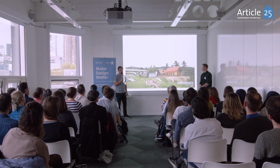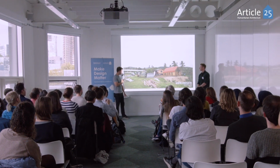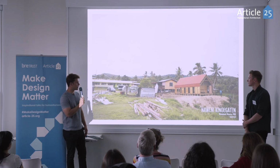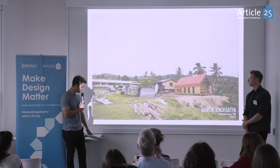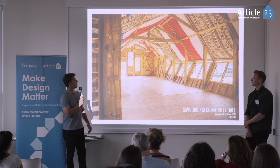Since 2015 we've gone on to build over 10 projects worldwide in various countries. So this was the Untitled Kindergarten in Fiji, which we completed 2 years ago, and to our amazement and joy it was nominated for the Architects Journal Small Projects Award. And then this one was completed last year, Sabanjondra Community Hall, again in Fiji.